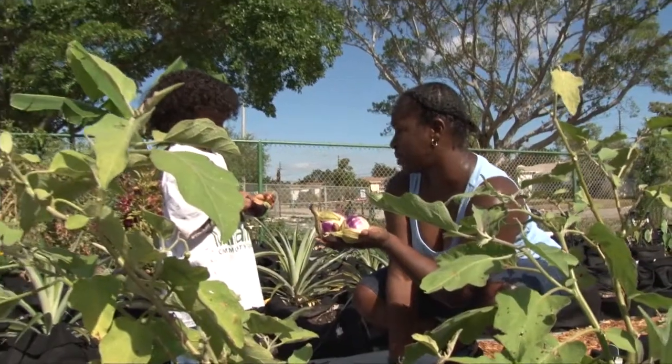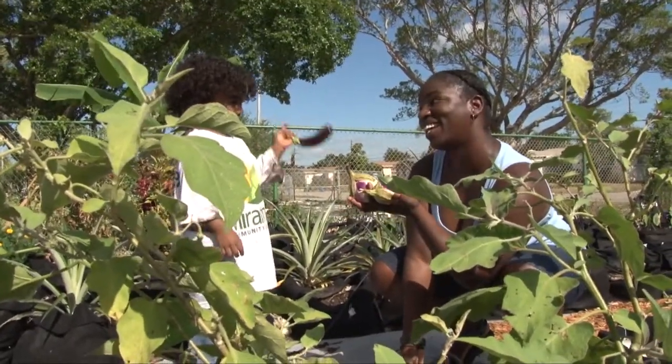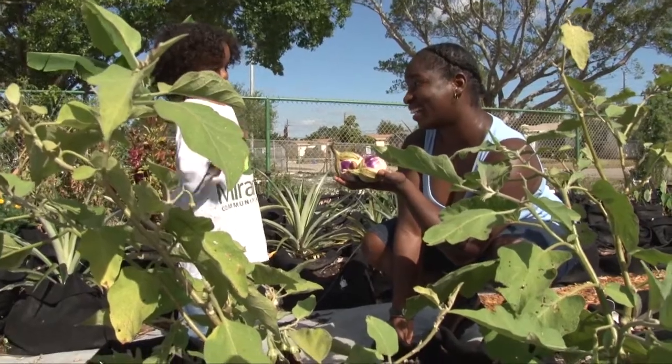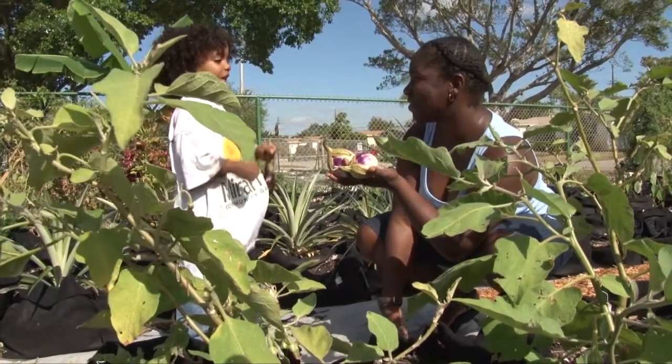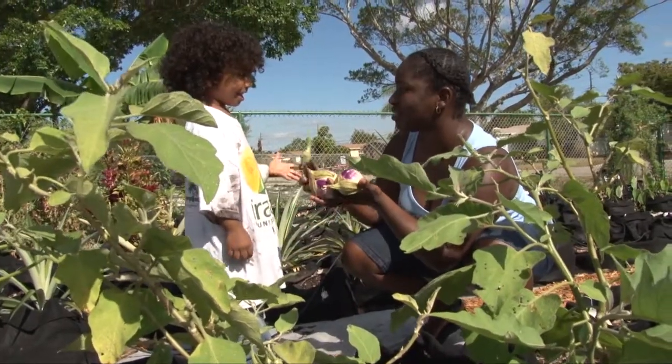How many eggplants do we have? What about the one in your hand? And how many all together? Two. Count them. 1, 2, 3. 3 eggplants. That's a lot of eggplants.